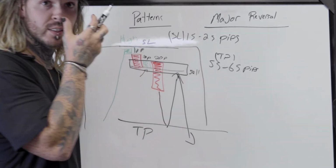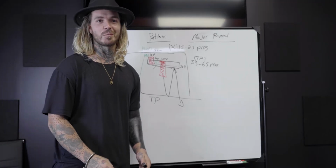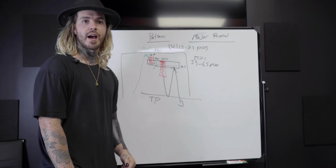Whatever that price is. How do you know that it's not going to go up? Well, you don't know. Welcome to Forex. It's all about calculating your odds. Yeah, it's risk odds. And that's the majority of the time too, right? Yeah, the pattern is risk odds.